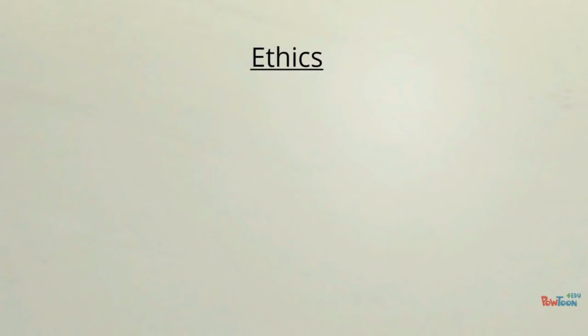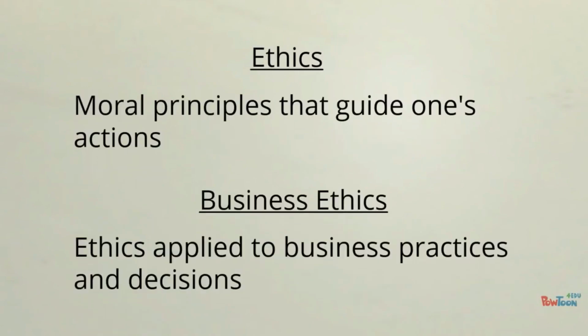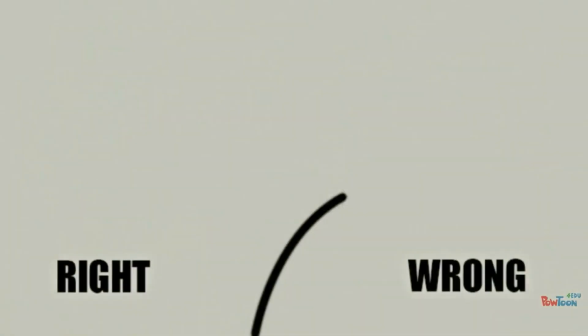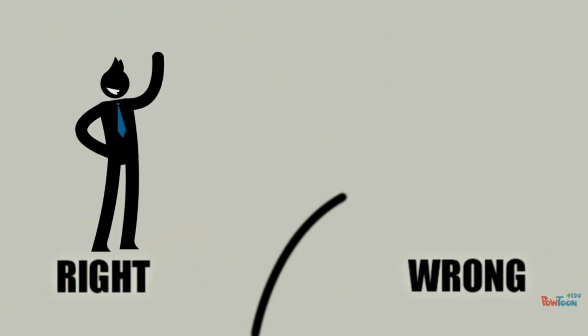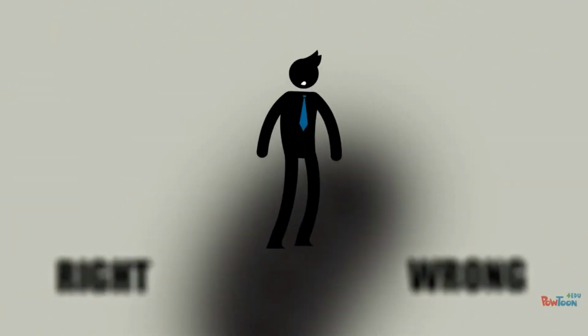Ethics are moral principles that help guide a person's actions. Business ethics take those same principles and apply them to business practices. Often the ethical choice is so obvious that we don't even think about it at all. We simply do what is right. But sometimes competing priorities can make the line between what is ethical and what is unethical a little fuzzy.